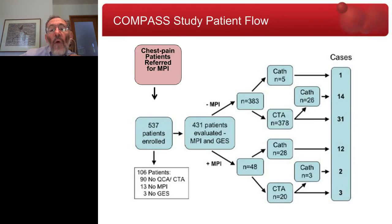Interestingly, almost 90% of them had negative MPIs, so this was quite a low-risk population. Only 48 had positive MPIs. If you look then on the upper part of the curve of the 383 with negative MPIs, almost all of them had CT angiograms, but a significant fraction then went on to cath. Matter of fact, a total of 46 of the cases who had 50% or greater stenosis had in fact negative myocardial perfusion imaging studies at study entry. For those who were positive for MPI, a little more than half of them went directly to cath, and about a third of them in fact had obstructive disease when one looked at the gold standard anatomical data. So a lot of patients with negative MPI scans.